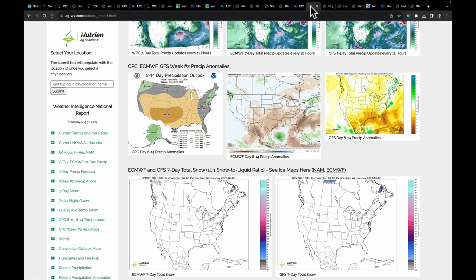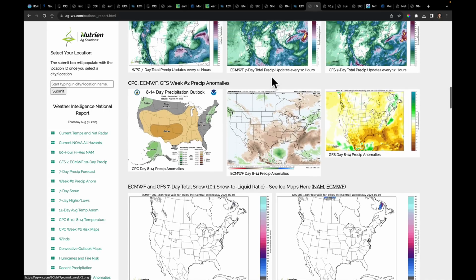From here, though, let's go take a look at the new week 2 forecast data. And not a whole lot of change overall in the forecast. The CPC did come up with a bit wetter conditions in New England, but still anchoring the dry weather right in through this region through mid-month.